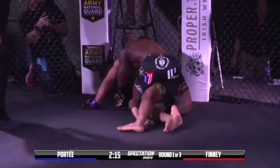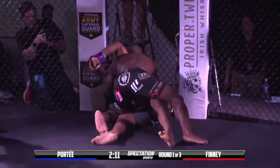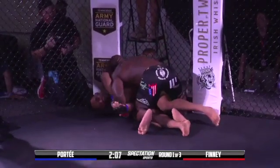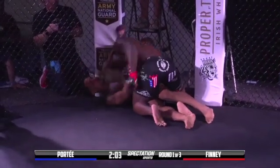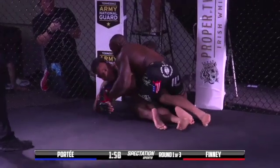And I think he's starting to have a look. He's starting to warn him a little bit. But again, for Finney, who's now looking for an arm triangle choke, the cage is going to probably get in his way here and kind of just force him to not be able to jump off to the side. But again, there's still 2 minutes left in this round. That's an eternity for Portee.